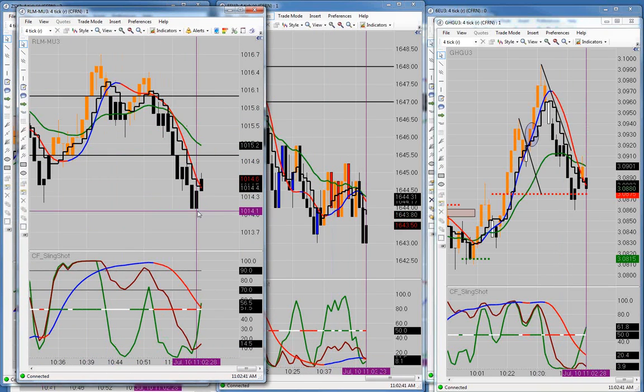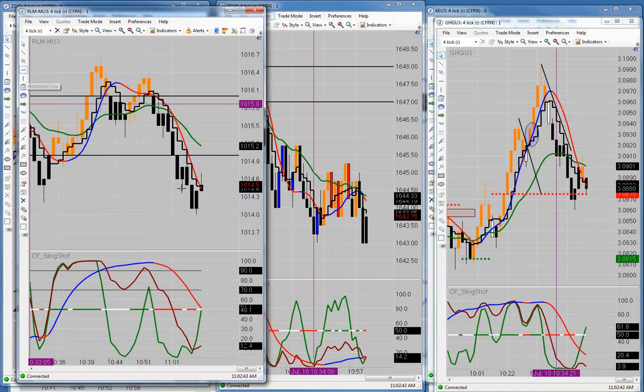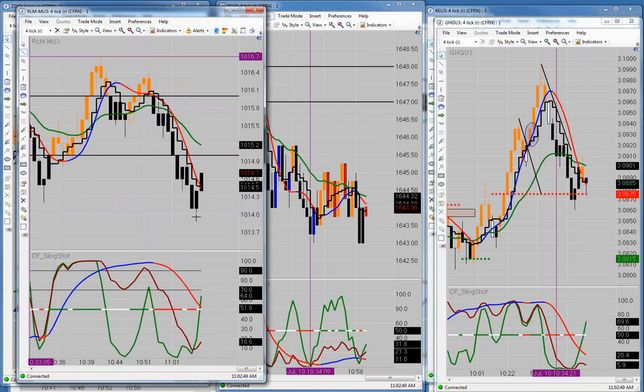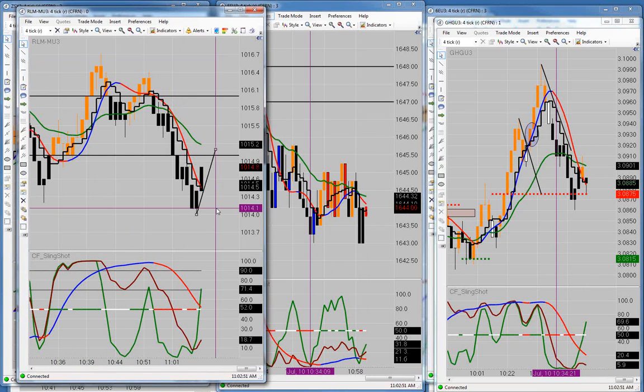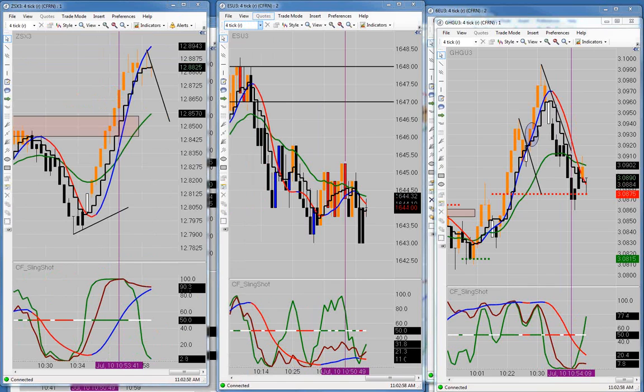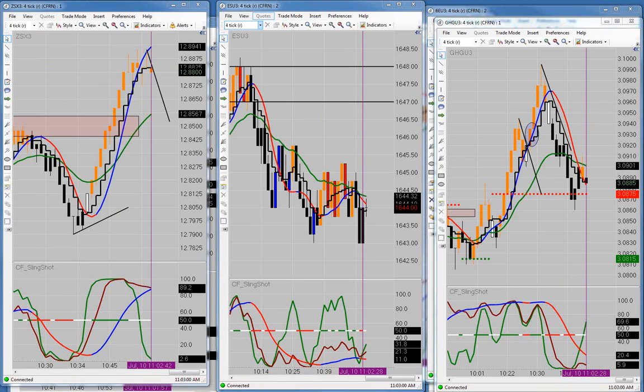We got a lower swing, close down below. We're going to have a trend line. Oops, that's the wrong trend line. We're going to have a trend line like that, and some bearish divergence. So we may have an index that we can trade here in a few minutes.